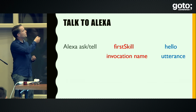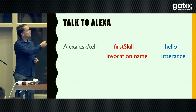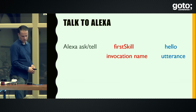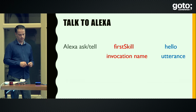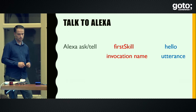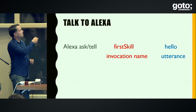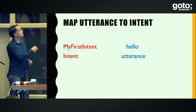If I say something to Alexa, I say, Alexa, ask or tell, then I give it the name. This is the name of the skill, or the invocation name, and then I give it the command, or the utterance. So for instance, if I say, Alexa, ask first to say hello. Hello from my first skill, which is built at Java 1. So you see that this is now being used, and I will later show the code which is being used for this, and then it explains it even better.